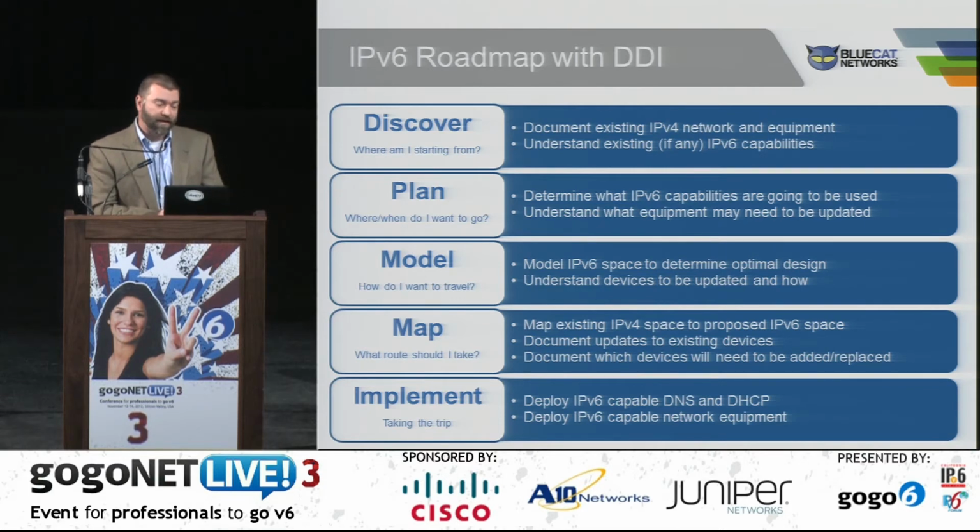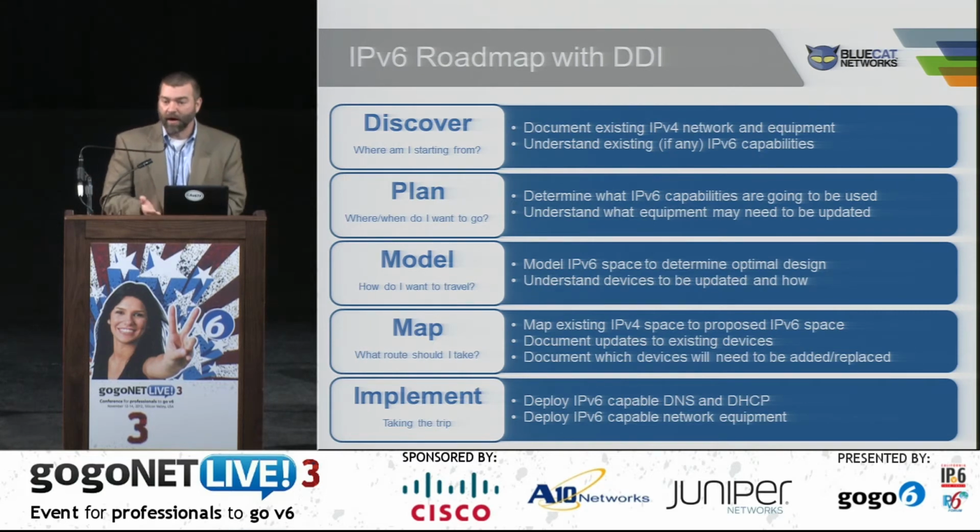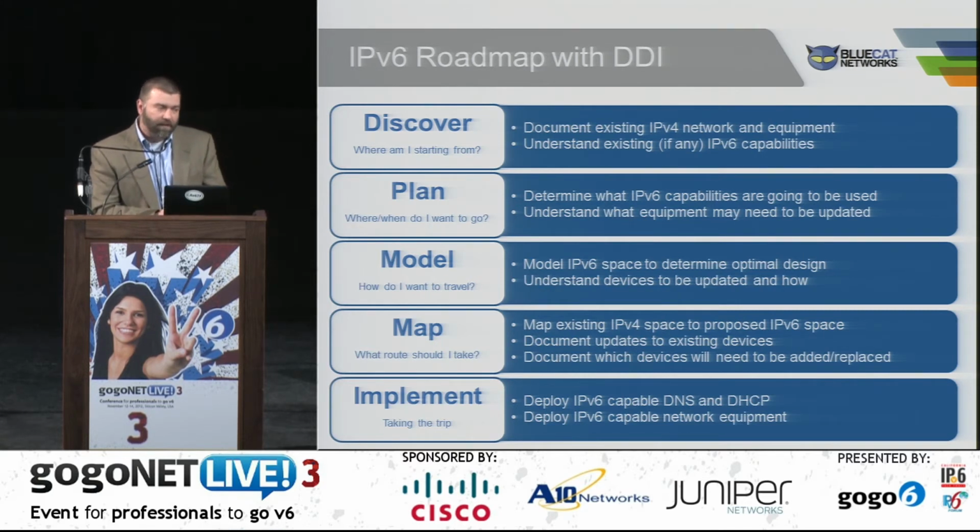After that comes your planning. So what kind of IPv6 capabilities do you need? And especially on the DNS and DHCP side, we'll talk a little bit about that, SLAAC versus DHCPv6. After you plan it, you want to model it. Make sure that you have your address space and that you are allocating it appropriately for all the sites or all the networks that you need to create for IPv6.